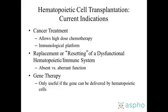I do have all the slides there for you to take a look at, but I think you want to keep in mind, as far as indications for transplant, that there are 3 things to keep in mind. One is cancer treatment. It does 2 things. It allows you to treat very intensely, and it allows you to have an immunological platform for graft versus leukemia or graft versus tumor effect. So cancer treatment is definitely an important thing for transplant.